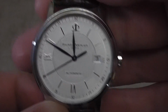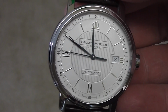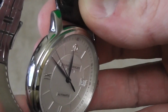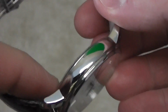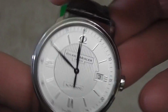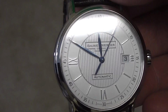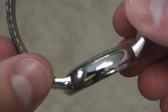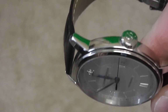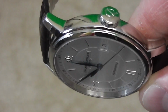Now what you're looking at right now is my first example. This is a Baume Mercier Clasp Executives. It is indeed Swiss made. This appeals to a variety of people because you don't see as many of these on people's wrists like you do Rolex and other high-end Swiss brands. But what makes this a great watch is that you do have the very nice shiny case. It is stainless steel, but it looks as good as most white gold cases, and that's something that really makes this appealing.